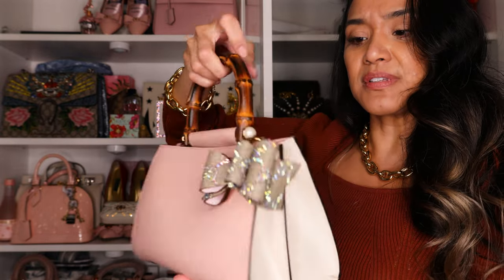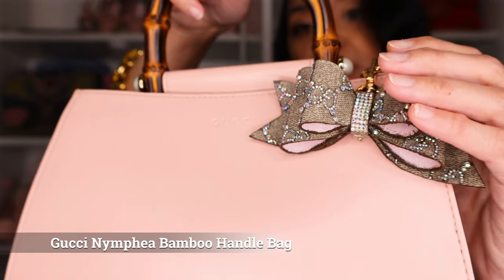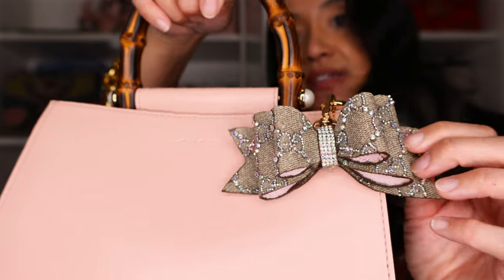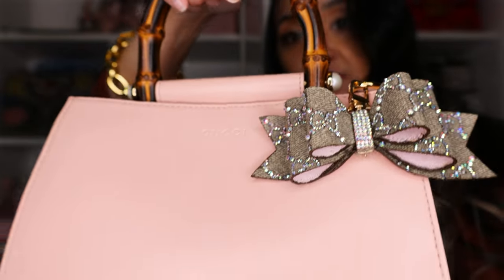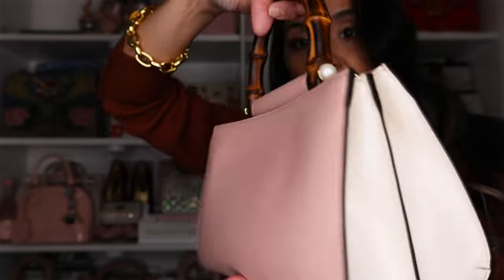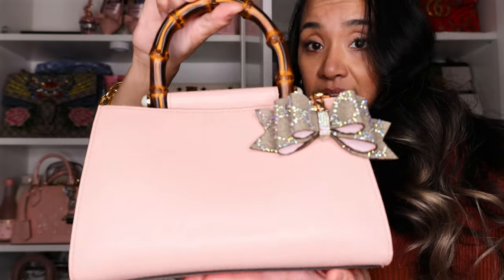This is my Gucci bag. I forget what model this is, but it's so cute. Someone made this and I purchased it. I was a little hesitant. Well, I am hesitant to buy more because the crystals just fall out and I had to glue them myself. But this is a beautiful bag. I love it. I don't use it enough.